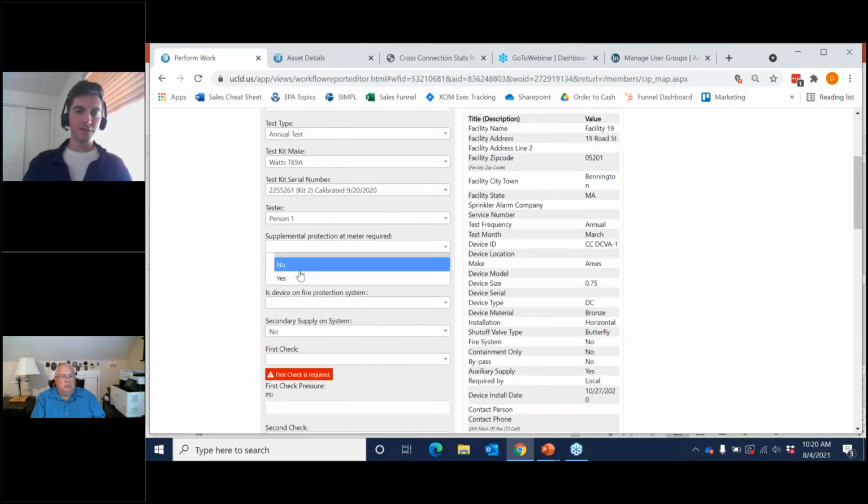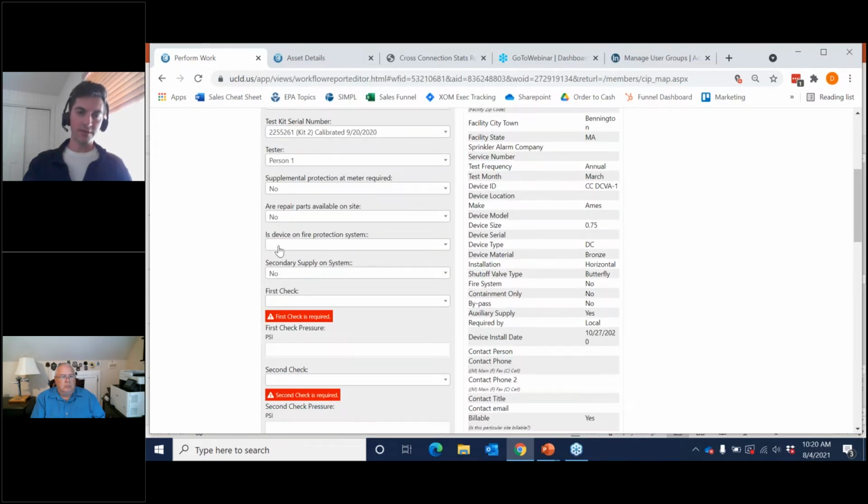First things first, having quality control parameters around the data. As you see here, I'm selecting a bunch of drop downs. That's important. Just having the defined fields for an inspector to drop down on, versus open text fields, automatically eliminates a lot of your bad data noise.